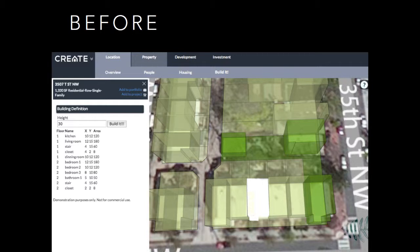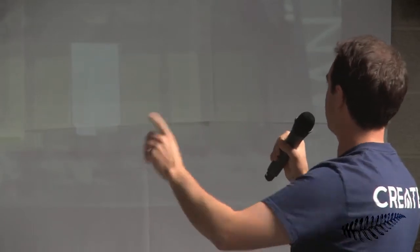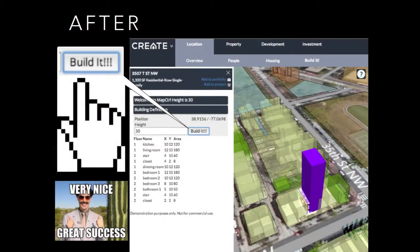What you're seeing here is a neighborhood in DC, and this white parcel is actually our other partner's house. We have a list of all these different rooms and things like that, but what we're more focused on here is the XY coordinates of each of the vertices of that lot. And with a simple click of a build button, we have generated a wonderful looking purple building that is a potential skyscraper that could go on that site. I guess not a skyscraper in DC. A four-story row house, as opposed to a 2-story row house.